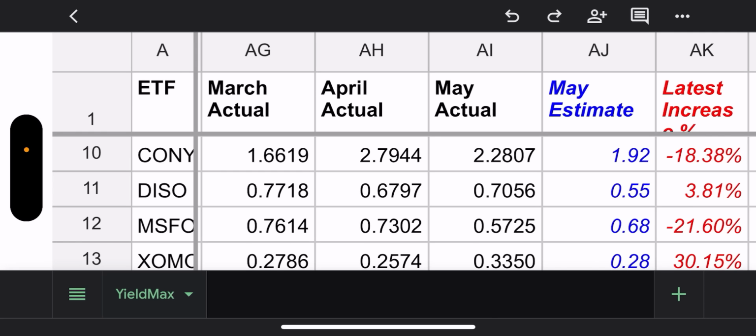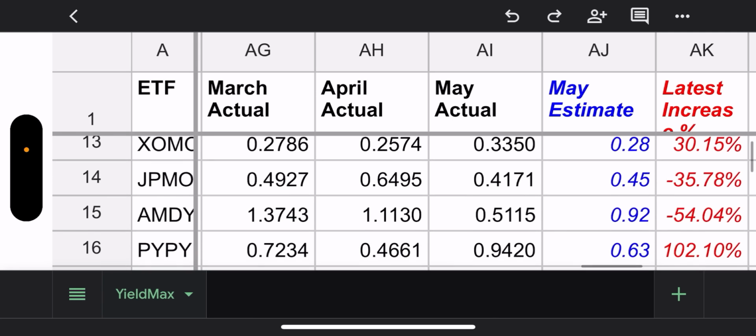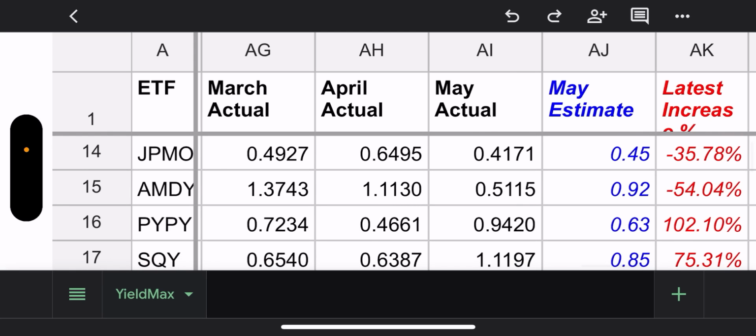MSFO, they're paying 57 cents. That's a decrease from the prior month of 21%. Zomo, probably the most boring of the bunch. They're going to pay 33 cents. That's a 30% increase from the prior month, though. I'm not going to cover maybe some of these estimates. But JPMO, they're going to pay 41 cents.